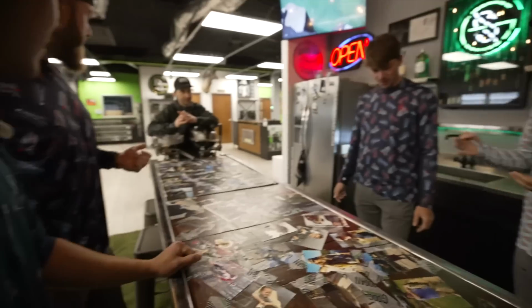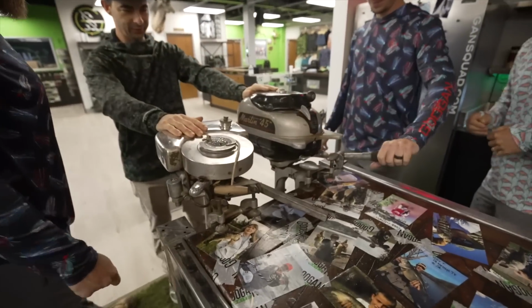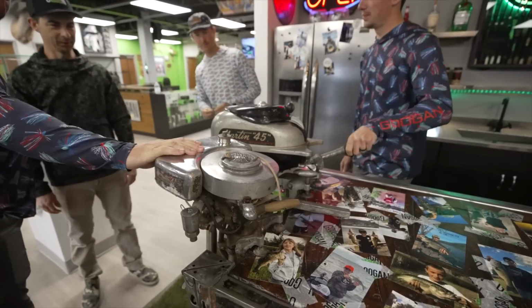And look at the end of the table. There's two retro engines. Oh yeah, the elephant. You got your twins down here. I call this twins, Martin and Johnson. Did you say one of them cranks up? Oh yeah, one of them.